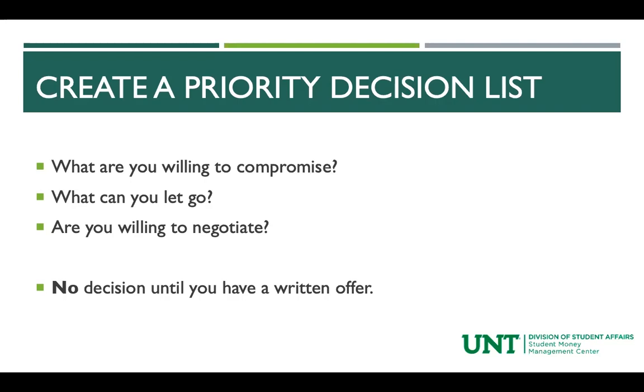And then finally, are you willing to negotiate? So don't be afraid to counter offer. If you know what you're worth, then you should definitely give it a chance.